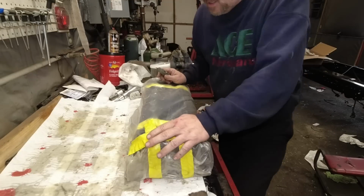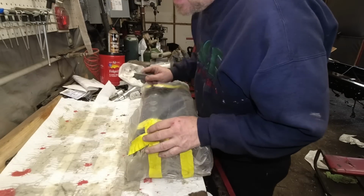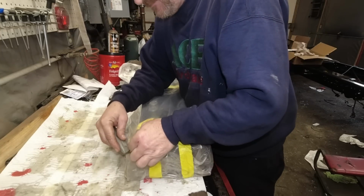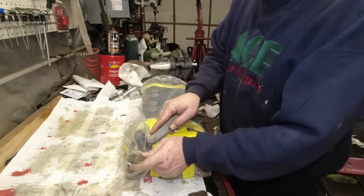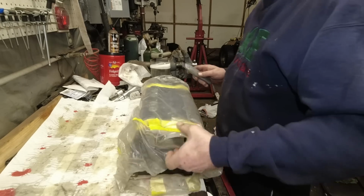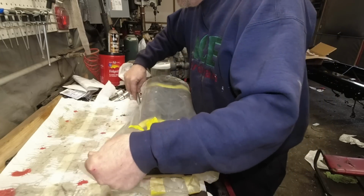All right, so these are my heads. Even got my name on them. Larry. These were done by JTL Trucking in Fond du Lac, Wisconsin. I found these guys.